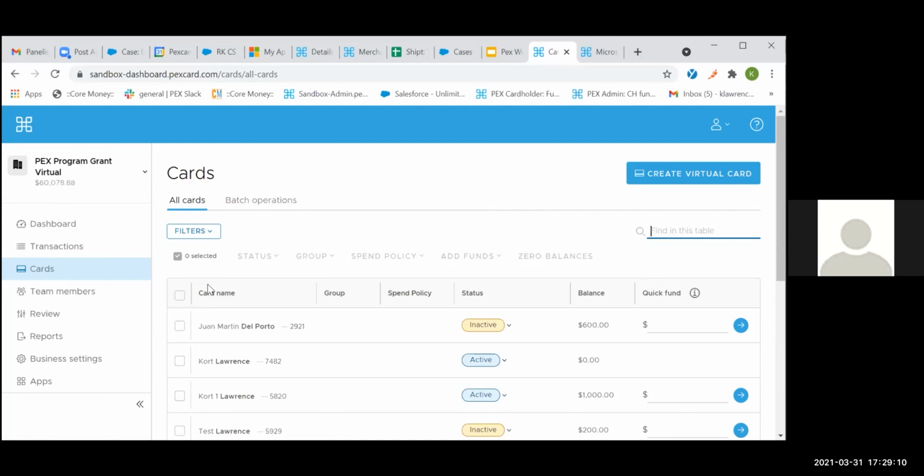If you take a closer look at the top left corner, it says $60,078.88. Let's say Court Lawrence card that ends 7482. This is a card that was just created by Procurement Express, and it's going to be used. Once this card is inserted into Amazon or whatever website you're purchasing from, the balance of that transaction will pull directly from this balance here at the top left corner. And if you take a closer look to the right of this card, it says $0. And of course, there's not an option for a quick fund.